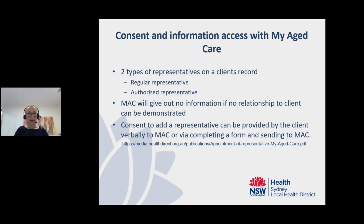So there's some issues around consent and access to information with My Aged Care. When someone is registered with My Aged Care, they could have two different types of representatives listed on their record. One representative type is a regular representative and the other is an authorised representative. If someone was to contact My Aged Care and they are not listed as a representative on a client's record, My Aged Care won't release any information. They'll only give very generic aged care information.